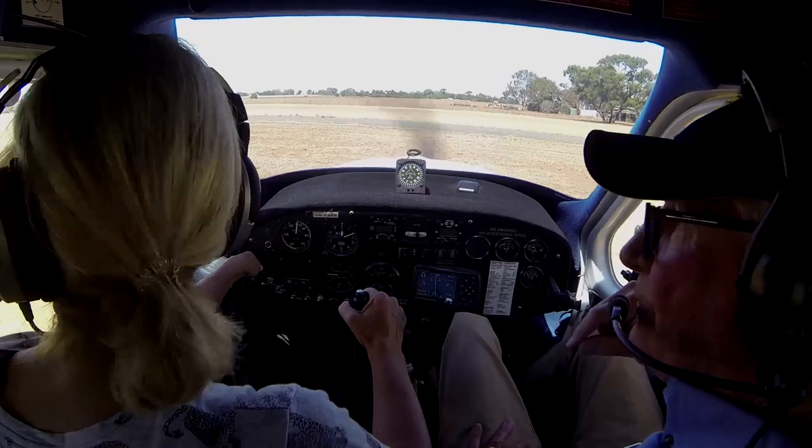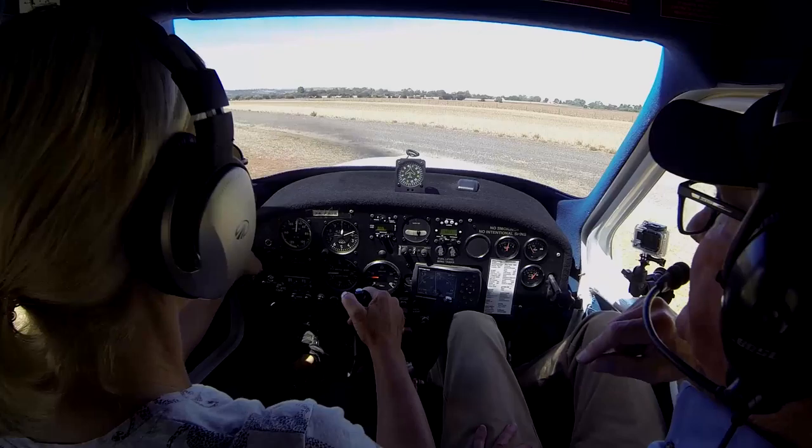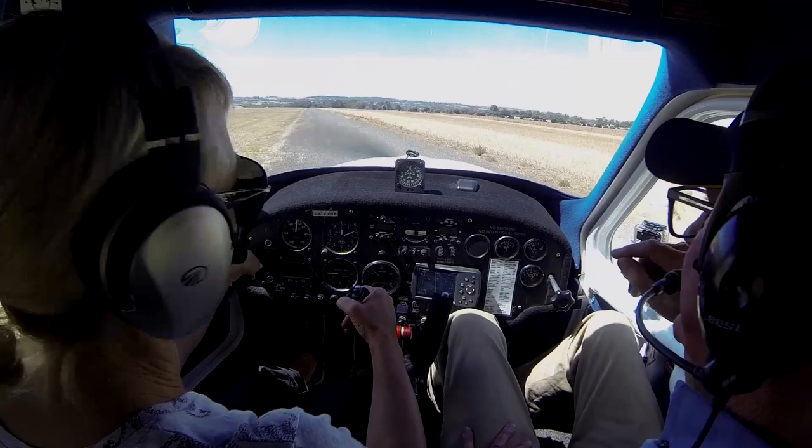Basically, it was in a landing situation like that, and the girl panicked and let go of everything. Finished up in a fence. Five or six grand later. Here? No, no, not Gawler, Murray Bridge.